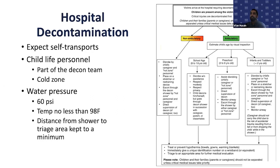Then you're going to divide the patients into non-ambulatory and ambulatory. For non-ambulatory, disrobement is going to happen by the child's caregiver or the hot zone personnel, and then they're placed on a stretcher or restraining device, and then they'll be escorted through the decon shower with direct supervision.